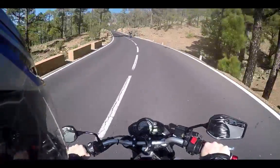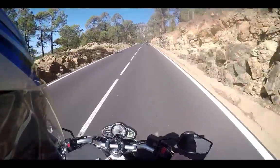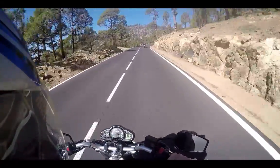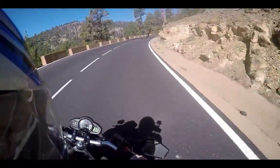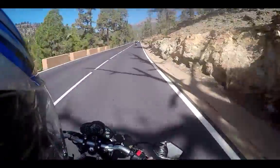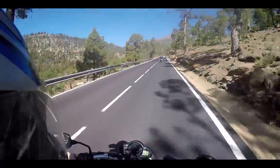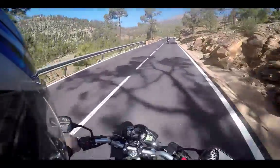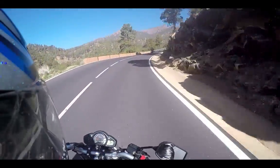That guy looks like he's shaking his snake. I don't know. Didn't look too bothered. Look at that down there. You would not want to leave the road there. You can see the tree line at the top where the trees stop.